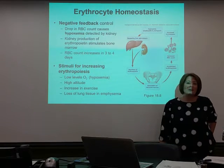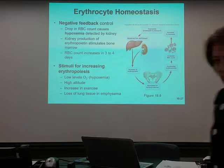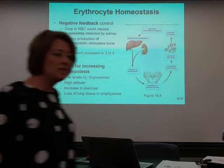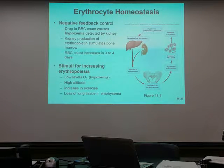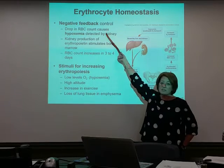It can take about 3 to 4 days, maybe a little longer, depending on the case, to increase red blood cell production. So if there's been a huge loss of blood, if the bleeding has stopped, the body can recover from that huge loss. However, it takes a while. Therefore, sometimes when there's been a huge loss of blood, people are given blood.